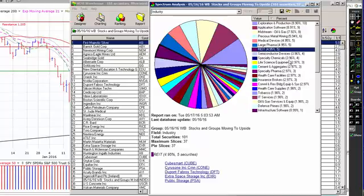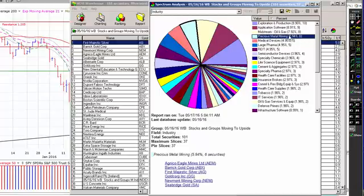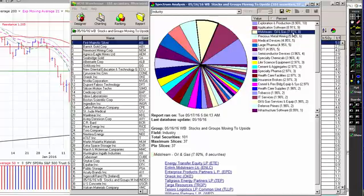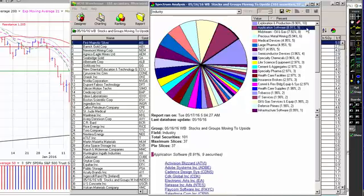We've been seeing a lot of real estate investment trust recently. We've been seeing medical devices, precious metal mining. We've been seeing a little bit of midstream oil and gas. I think that's a good place to be looking for leadership in this market. And we've been seeing oil exploration and production. That also would be a good place to look for leadership. And finally, we've been seeing a lot of application software recently.